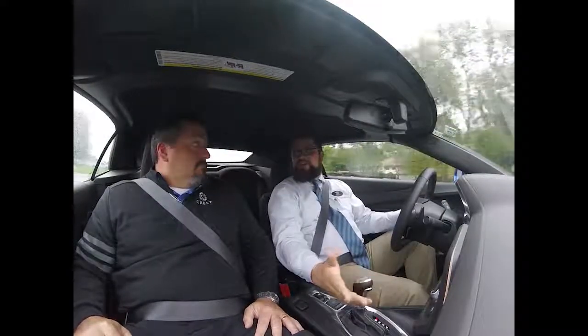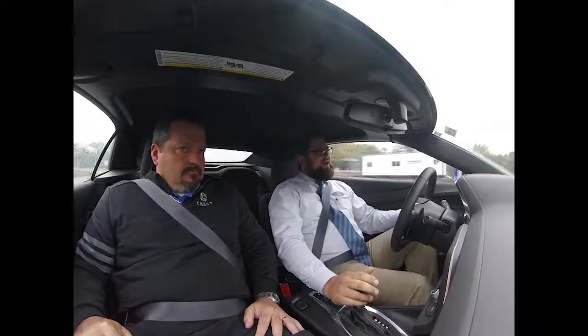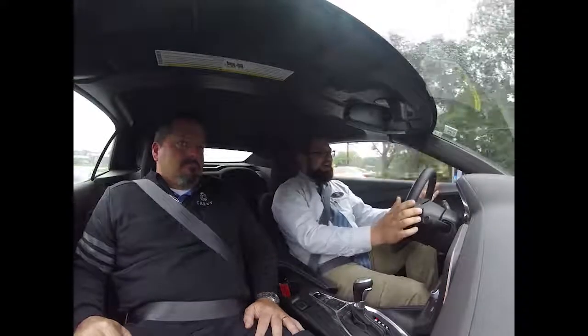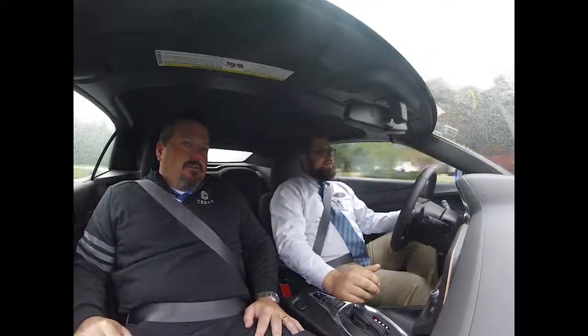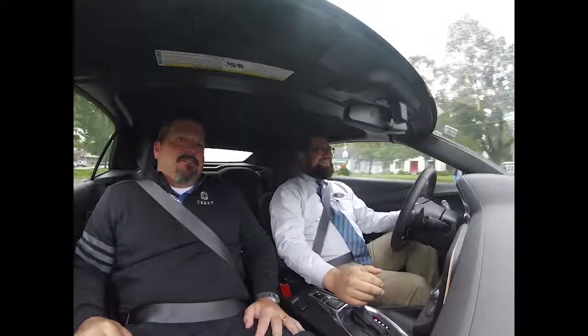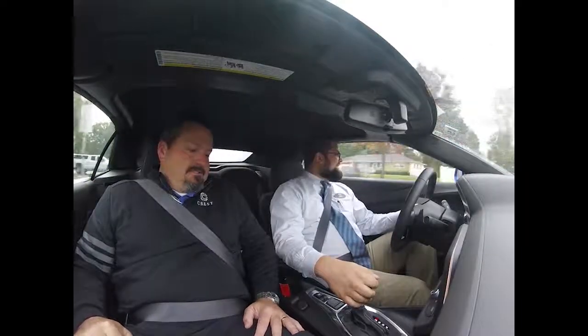We do have stability control on this, which is a phenomenal system. I'm going about 40 miles an hour right now. I'm going to put my foot down and just see kind of what happens with this. Wow. It didn't break free or nothing. That was awesome. Did you feel any squirreliness? No, that thing was like it was dry pavement.